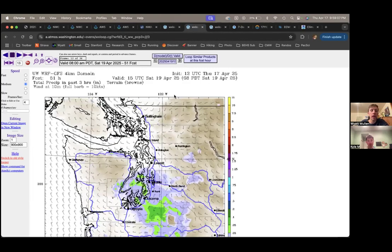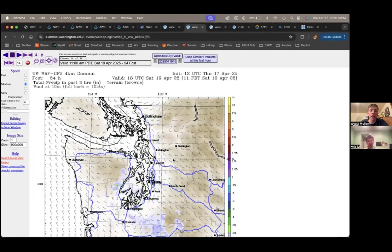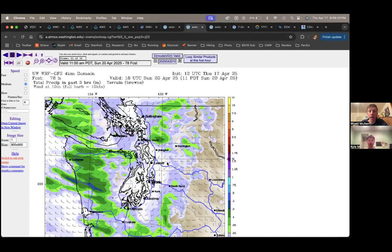If we look at this in kind of 3 hour increments, you can see this pulse of moisture moving in over the night, Friday night into early Saturday, and then it mostly fades. We'll get a chance to look at the clouds as well in a second. And then you can see that we start to pick up again as we get into the morning Sunday. And Sunday really is going to be your showerier day.